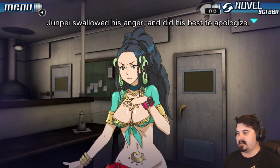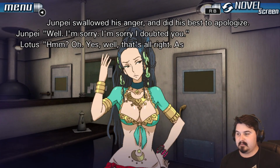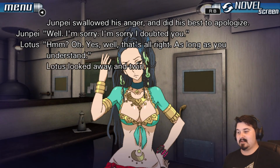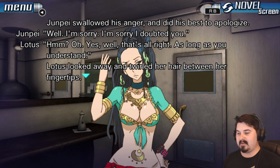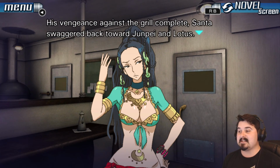Junpei swallowed his anger and did his best to apologize. Well, I'm sorry. I'm sorry I doubted you. Yeah, we shouldn't be making enemies in this kind of situation. It's a very high-stress situation. The last thing we want to do is get on people's bad side and start just being angry and emotional at each other. Hmm? Oh, yes, well that's all right. As long as you understand. Thank you for your forgiveness. Lotus looked away and twirled her hair between her fingertips. His vengeance against the gorilla complete.